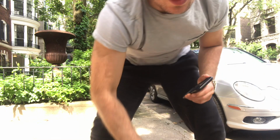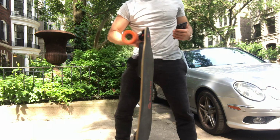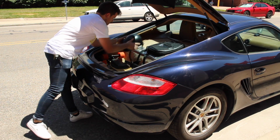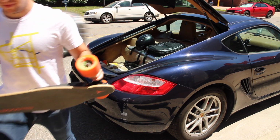The best way that I've found to carry this board without the bag is to just grab it by the trucks right here and then kind of throw it over your shoulder. Like that. That way you're not swinging it around and getting in people's way, and it's a little bit easier on your arm muscles than trying to just hold it up like this.